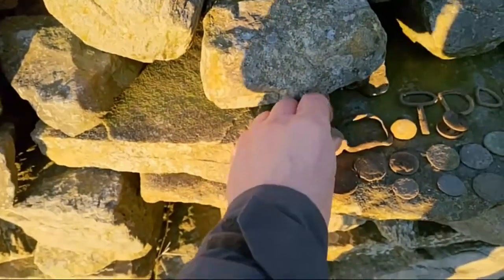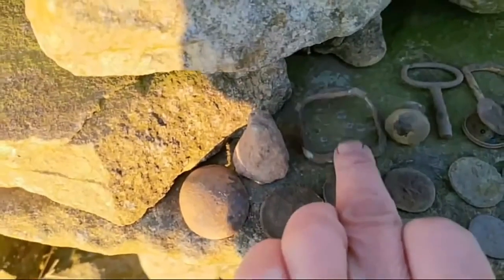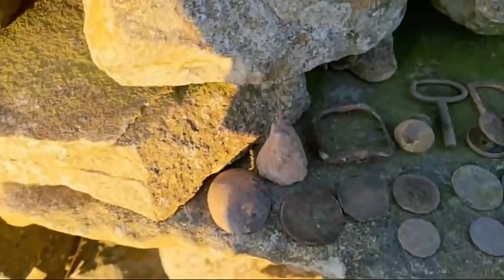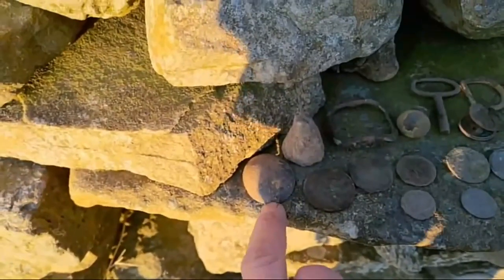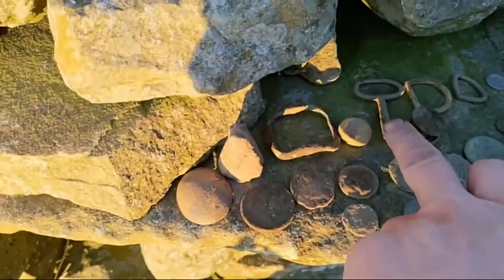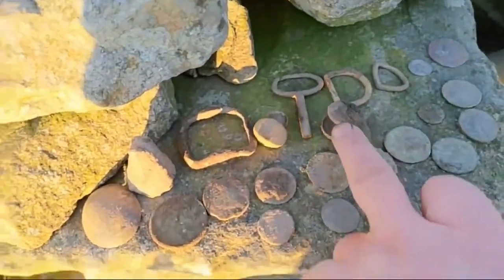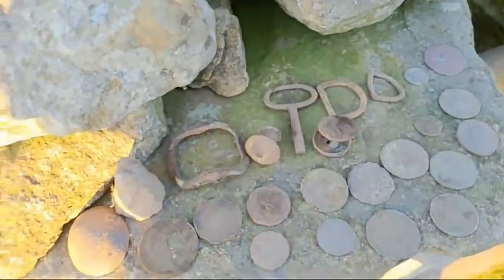We also got a 19th century buckle. It could be a shoe buckle or a hat buckle, I'm not sure. That's the rest I've showed you on the last one. So that's your horse decoration, key, military button, double D, one big one and one small one.